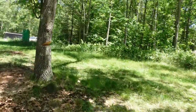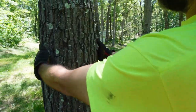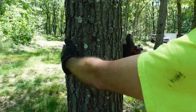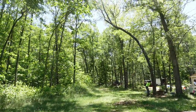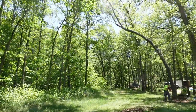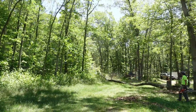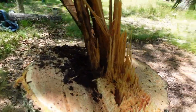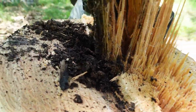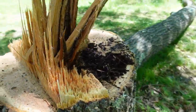Just because of the leaves, there's nothing in the middle. Wow. Across, it's probably 18-ish. 16 to 18-ish. The dirt from inside of it? Yep. It's composted itself. It's like rotten wood chips. I don't think I'll be getting much millwood out of this one.